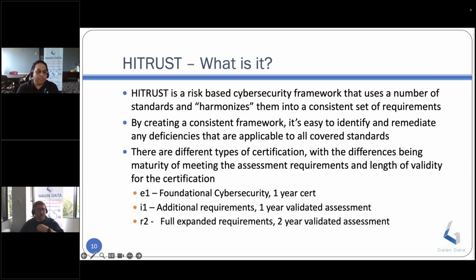Next slide, please. Before we go there, can you give some kind of idea on the scope difference between an I1 and R2? How many more requirements? Is it double the requirements, 40% more, 60% more? Some idea to the listeners on the amount of work if you want to go between I1 and R2.